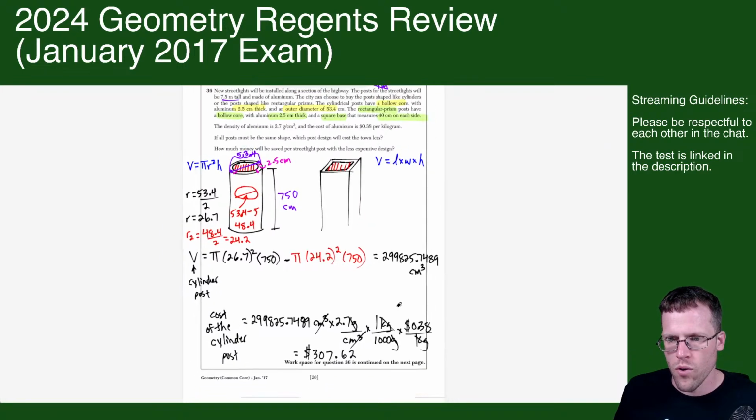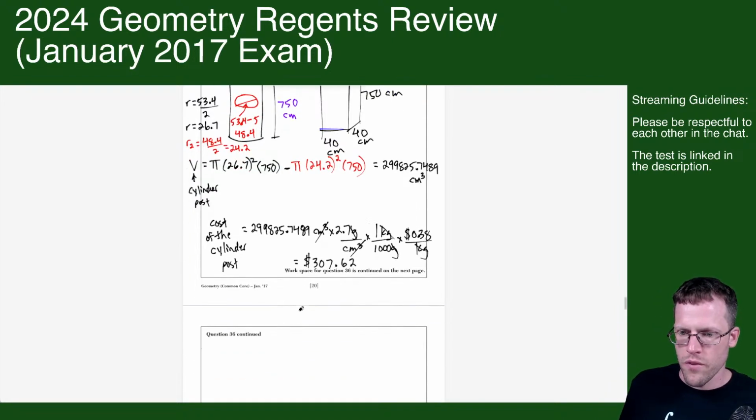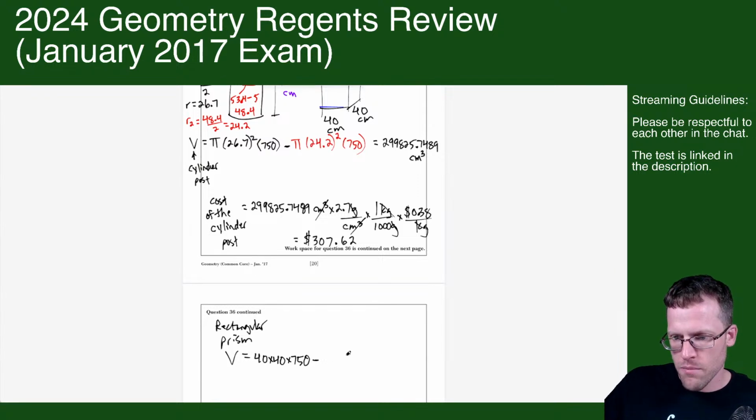Cool. So now for the second one, let's write in the dimensions. They told us that the rectangular prism has a hollow core, still 2.5. And the outside is a square base, so it's 40 and 40. So this part here is 40 centimeters, 40 centimeters, and 750 centimeters. So this one is for the rectangular prism. We'll just say the volume of the total thing is 40 times 40 times 750. But then minus something times 750, because what is not going to change is the 750.